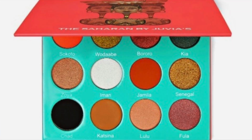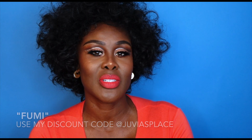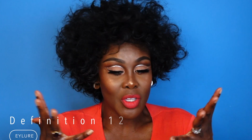Anyway, I use the Saharan palette by Juvia's Place, one of my all-time favorites, and I use double lashes also in this look. I use my Grand Glamour Vegas Knee, and this is Isla, and then I also used Isla Definition 126. I doubled them up for the first time ever, and I love it. It's so glamorous. Oh my God, adore. So yeah, that's what you're going to see right here.